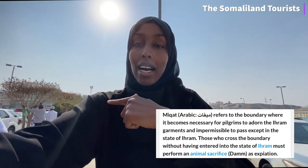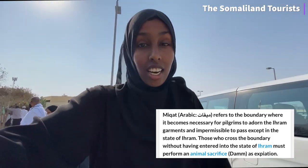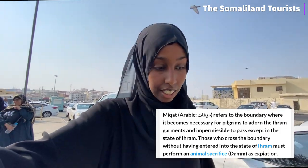Just you have to be really cautious because you're in a state of ihram and there's many different things that you can do that will break that and cause you to come back to the Miqat perimeter or the Masjid Aisha and do your ablution all over again. And finally, make your way to the haram.